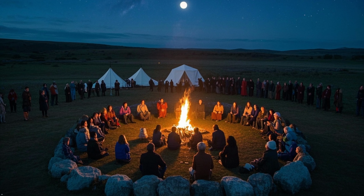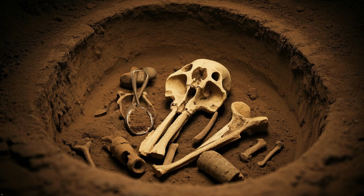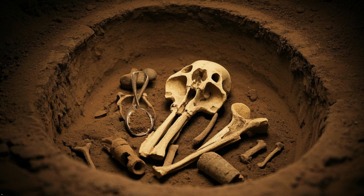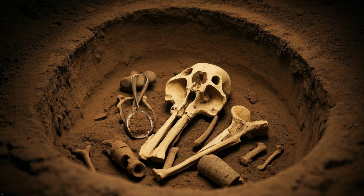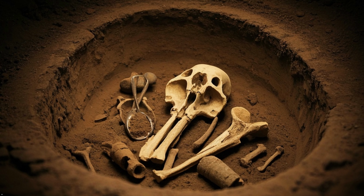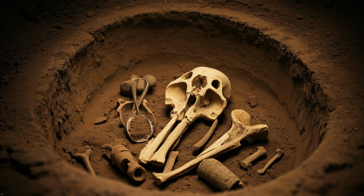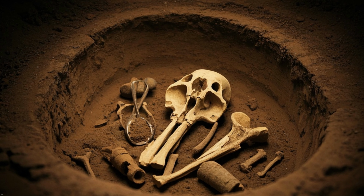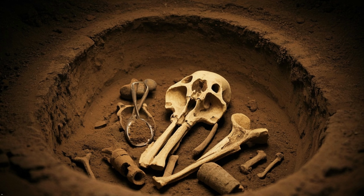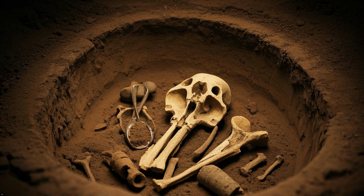Fact 17. It was party central. Evidence from the nearby settlement at Durrington Walls points to another purpose: a place for massive parties. Excavations have uncovered enormous quantities of pig and cattle bones, suggesting that people traveled from all over Britain to take part in huge feasts. These gatherings probably happened around the winter and summer solstice, making Stonehenge not just an observatory, but the focal point for the biggest festivals of the year. It was a place where communities came together to celebrate.